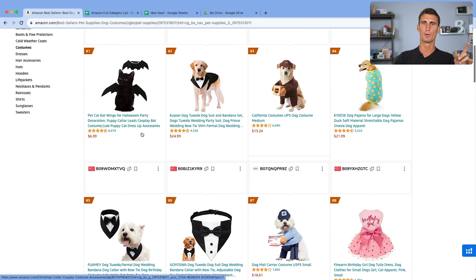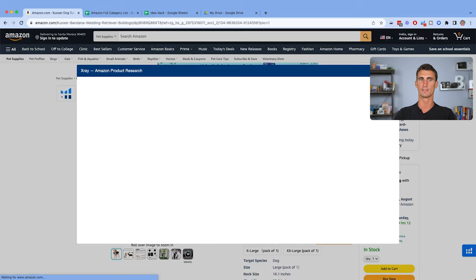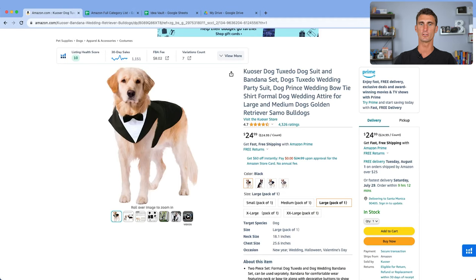But I'm looking here and there's a UPS dog costume. There's a tuxedo costume. How much money can you make though selling dog costumes realistically? And let's see how much this one product is making. And this product is making over $30,000 in sales every single month for each of the different variations.